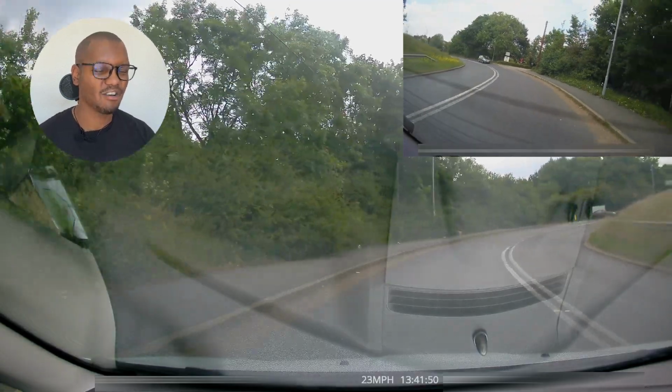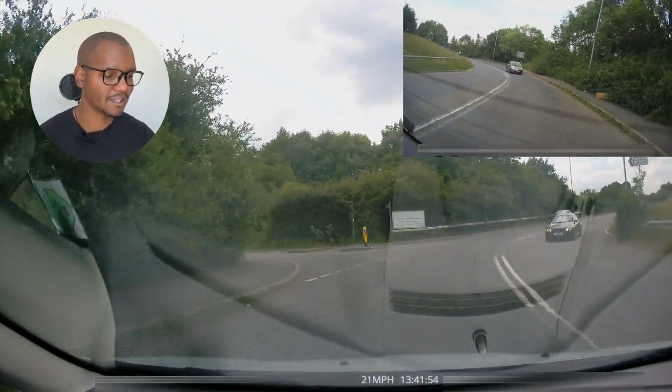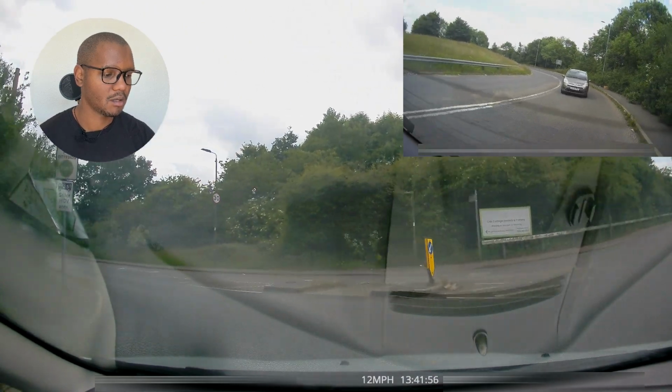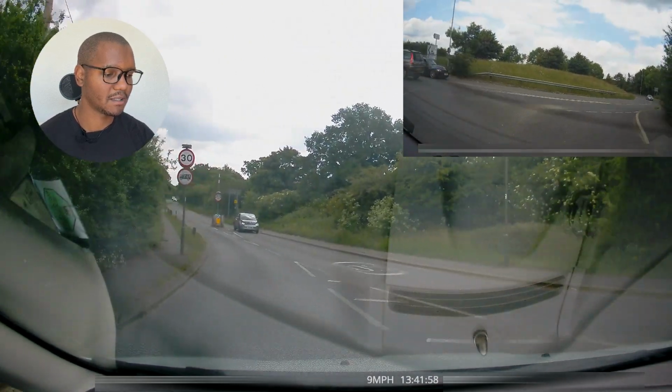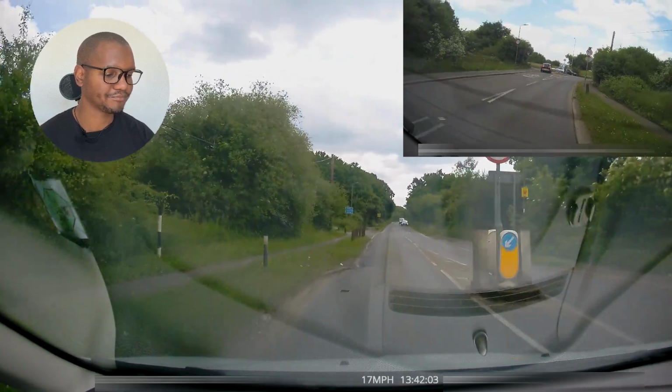So remember, I've cut a lot of the boring stuff out because otherwise it'd be too long a video. And now we're turning left here, and the speed limit is 30 miles an hour, as you can see. So it's dropped to 30 miles an hour now.